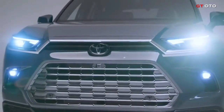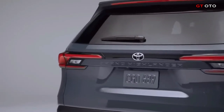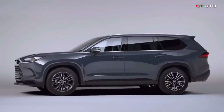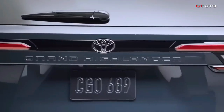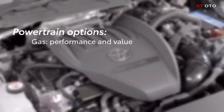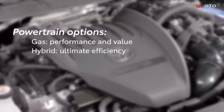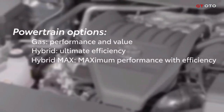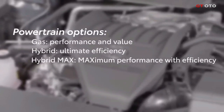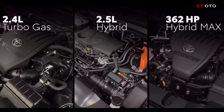The 2024 Toyota Grand Highlander offers options from entry-level to efficiency to performance all in one incredible package. It is available in three powertrains across three grades: the well-balanced 2.4L turbo gas engine, the efficiency-leading 2.5L hybrid with a manufacturer-estimated 34 combined mpg, and the ultimate performance-seeking, 362 horsepower Hybrid Max.